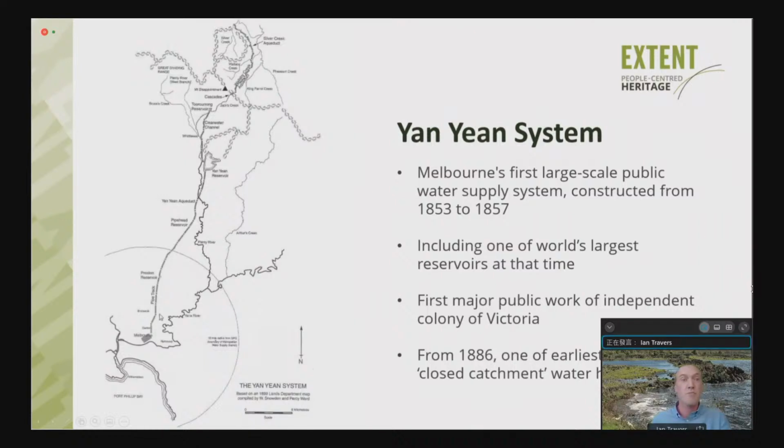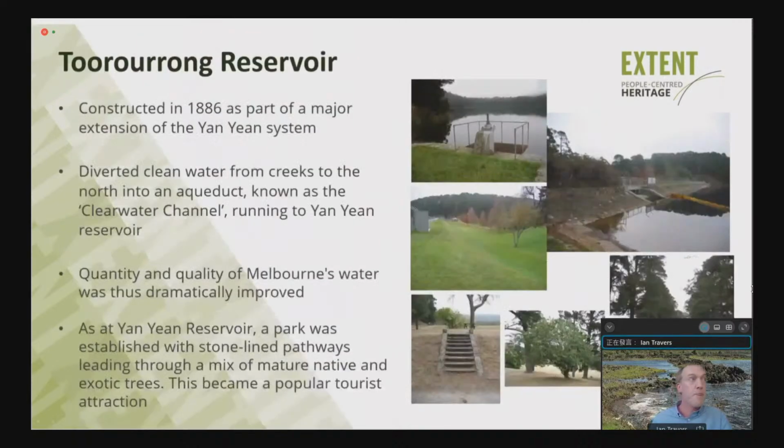The system is still a functioning part of Melbourne's water supply network, but it now only accounts for a very small percentage of the supply for a much bigger modern city, having largely been superseded by much larger systems more recently. So if we go on to the next slide.